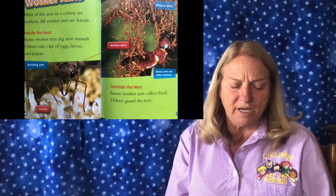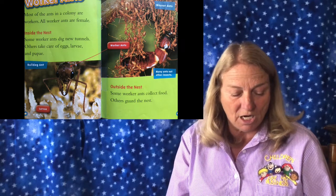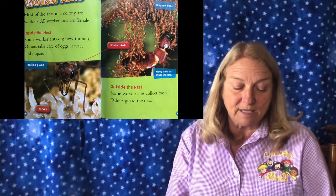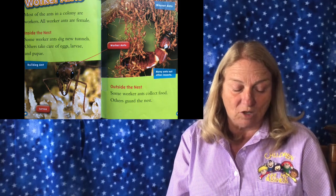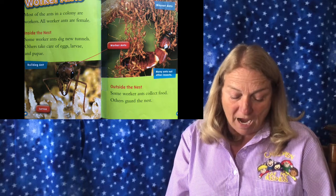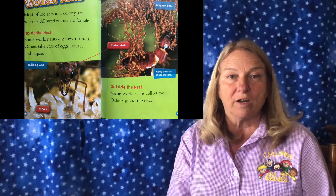Most of the ants in a colony are workers, and all of the worker ants are female. Inside the nest, some worker ants dig new tunnels. Others take care of eggs, the larvae, and the pupae. Outside the nest, some worker ants collect food, and others guard the nest.